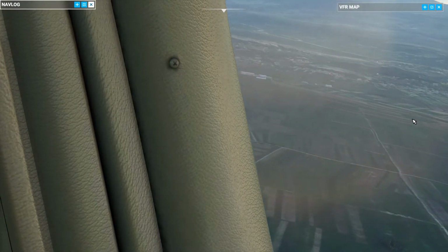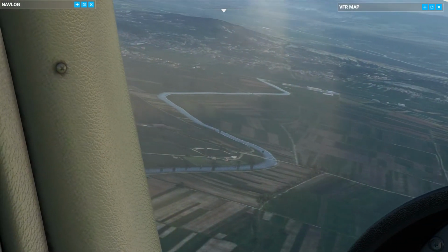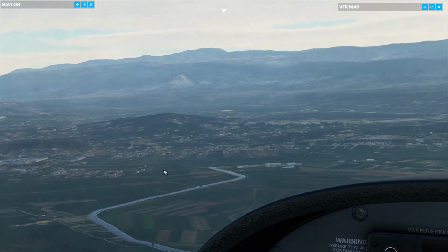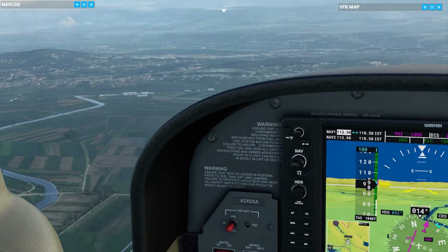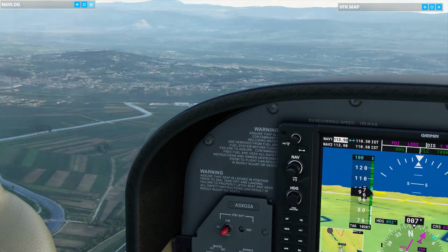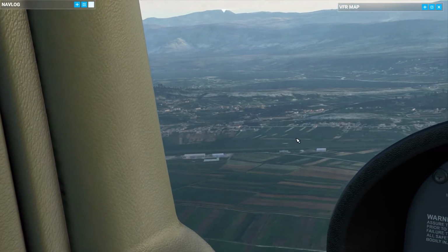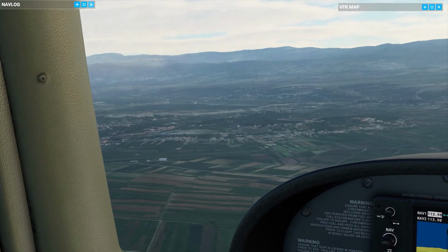So that isn't the runway. Maybe we'll have to do a flyby just to check it out. Or that is it. Okay. Well, I say okay, but I have no clue if we're going in the right direction. Yeah, I think that will be it, but we're coming.